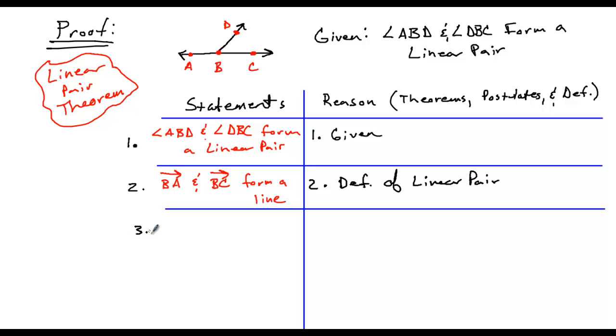So I'm going to keep moving now. What else do I know here? Remember, I know that I get a line here, so that's good. Now I need to say that that line is also 180 degrees, right? Because that's part of my supplementary. So I'm going to say that the measurement of angle ABC equals 180 degrees. Well, why can I say that? Well, what kind of angle is angle ABC?